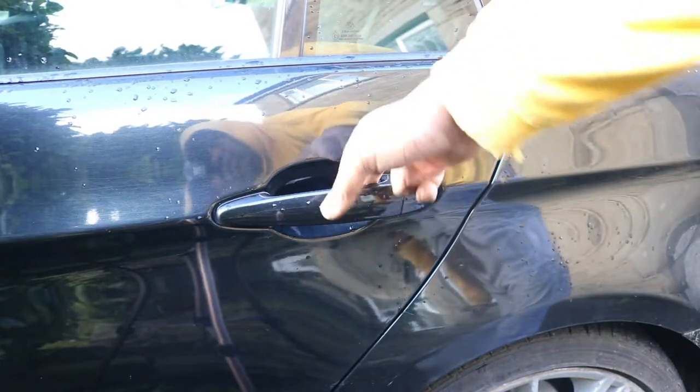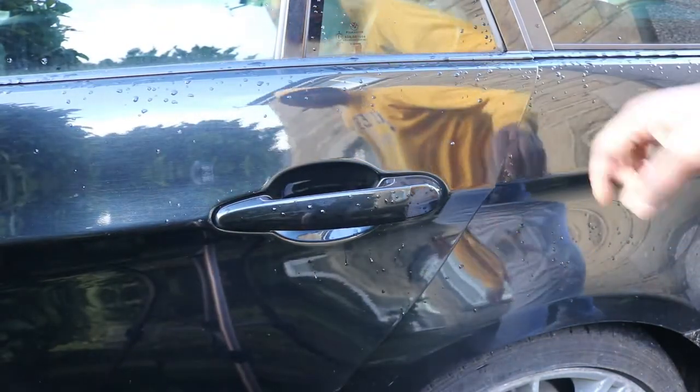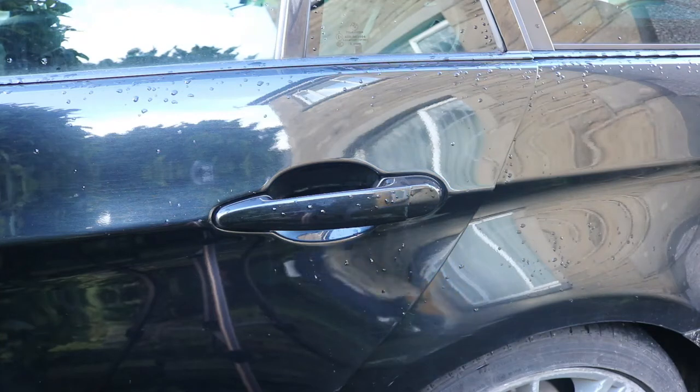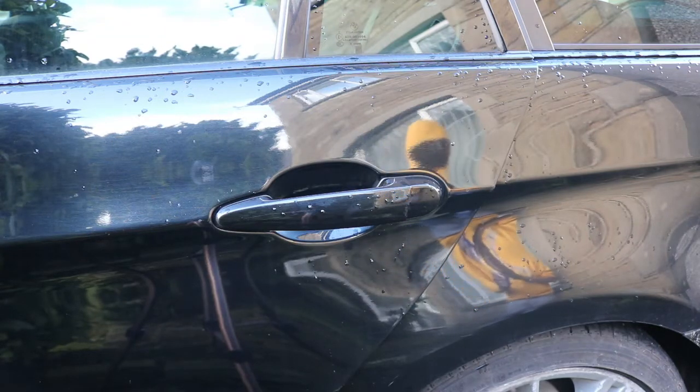So now the car is a runner, it is time to start to deal with some of the issues that this car has. The first issue is a pretty easy one to fix. As you can see, the passenger side rear door handle isn't closing. Now, the reason why I'm fixing this one first is because this is the hardest one to close.